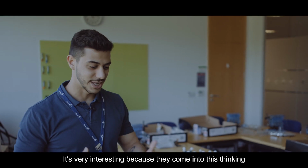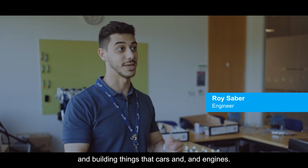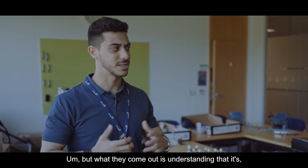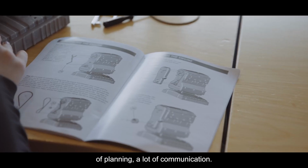It's very interesting because they come into this thinking that mechanical engineering is all about building things like cars and engines. But what they come out with is understanding that it's much more than that. There's a lot of design, a lot of planning, a lot of communication.